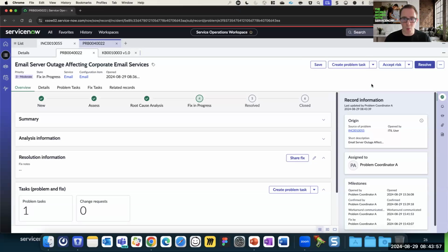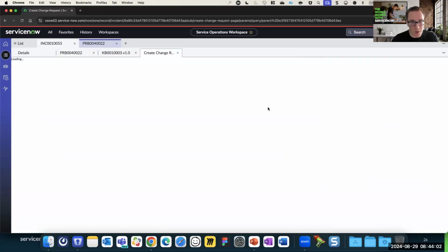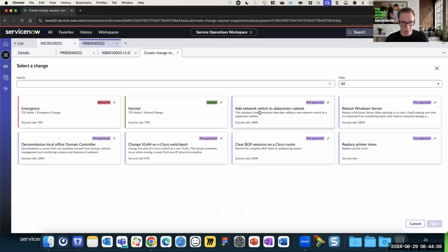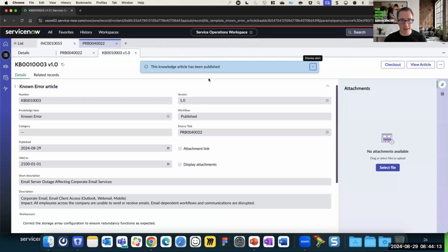Okay, so now what we do here is I'm not going to go through doing all the changes, but you could create a change request at this point. As I say, or a defect or an enhancement or a SIM opportunity. If you've got those other products as well, those extra options would show up. But here you can go in and create your change as normal. That will then be linked to this problem.